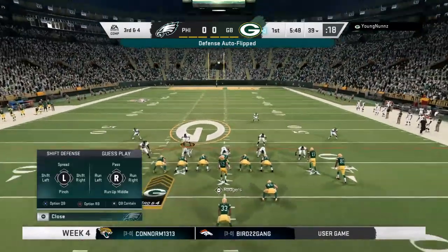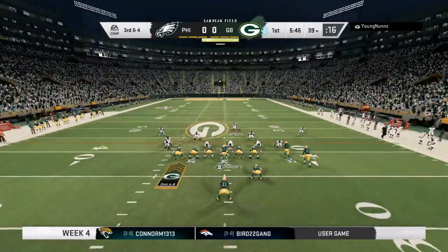Blue 58. It's a party now. It's a party now.